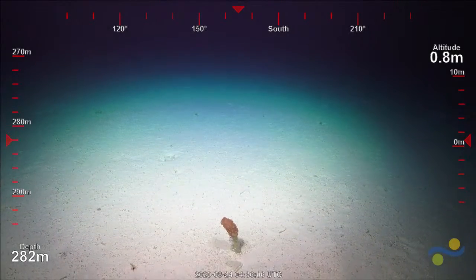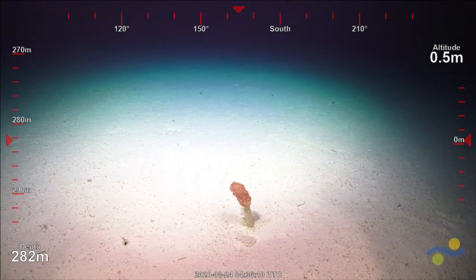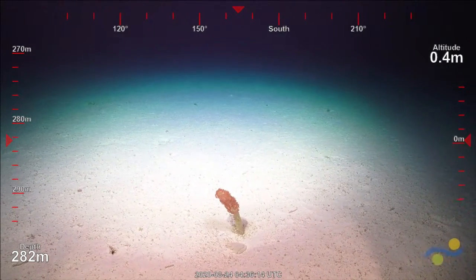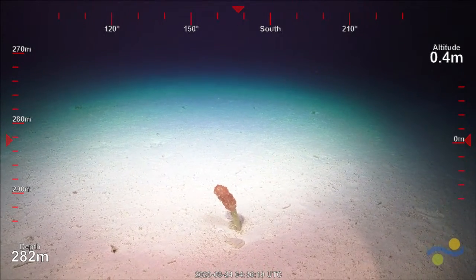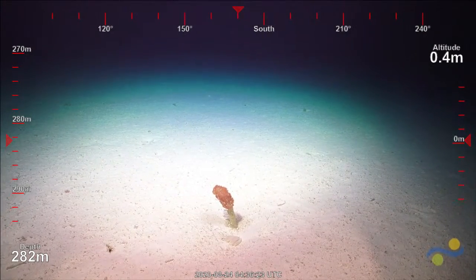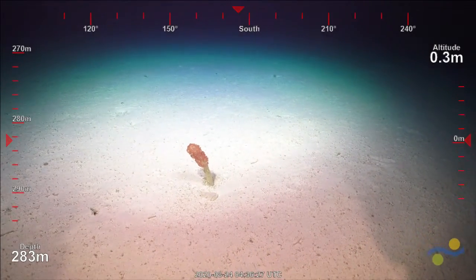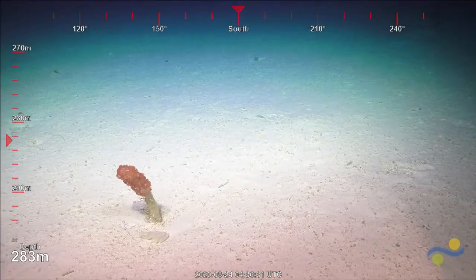Something in front of it too. Yeah. What would that be? Got a few burrows around too. It looks soft coral-like to me. These look like harp jellies, like benthic ctenophores on the seafloor in front of it.